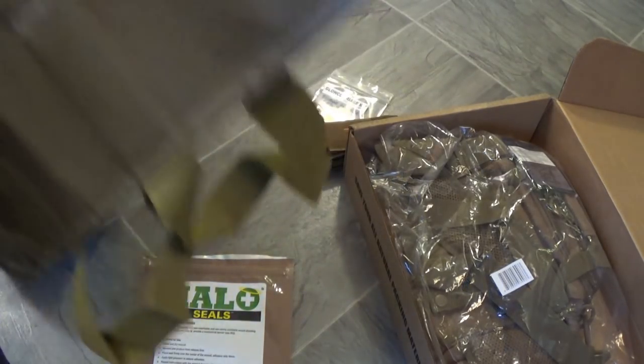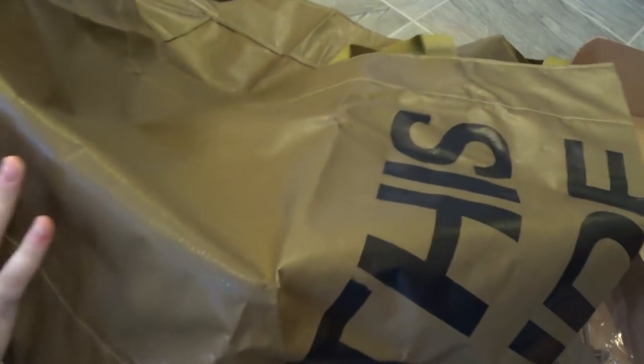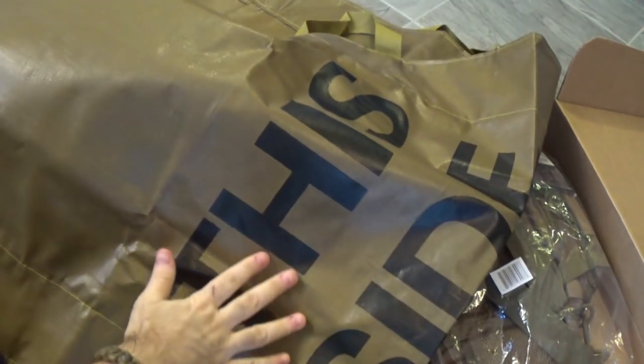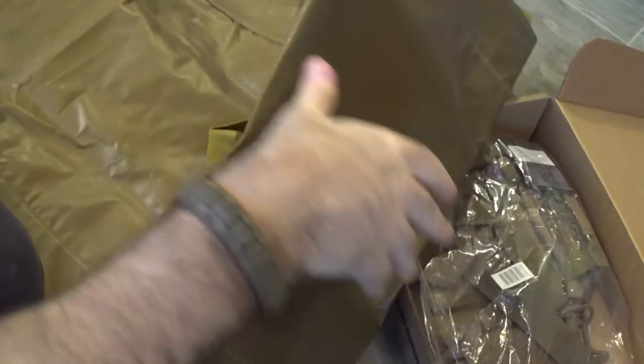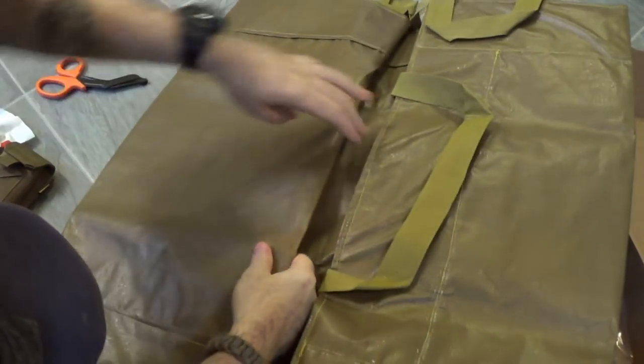It is a really heavy gauge material. It smells kind of funky, or whatever it's coated with. It's obviously waterproof, and I don't think it's waterproofing they were going for. I think it's a blood barrier is what they were going for. Which also means, in my mind, you can clean it off by hosing it down. Little bleach, little water, decontaminate it.